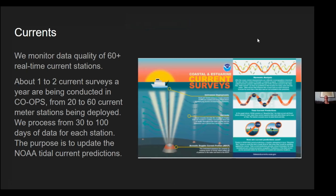And we also do it for a bunch of different partners. So we do projects with vertical datum transformation projects. We've got the National Weather Service Tsunami Program. We work with USGS, the Army Corps of Engineers, and the National Estuarine Research Reserve System. So we are constantly working on lots of different projects and getting data from new stations. But the reason that we do so many of these projects is because we are trying to make tide predictions. And obviously tide predictions are extremely important for maritime commerce and lots of different things.